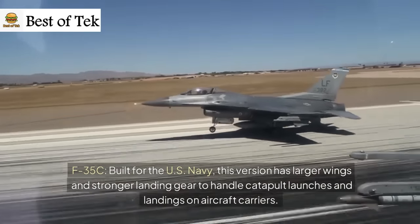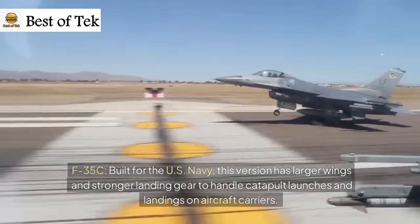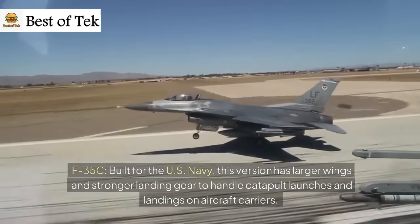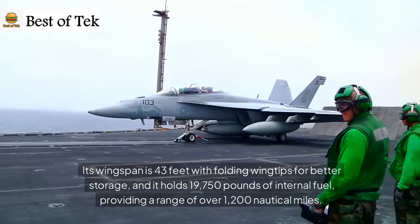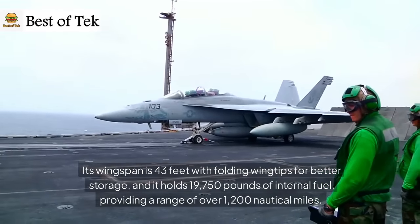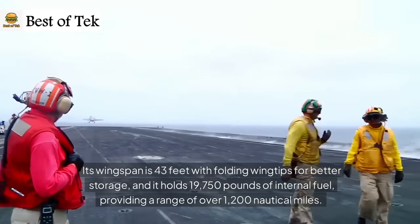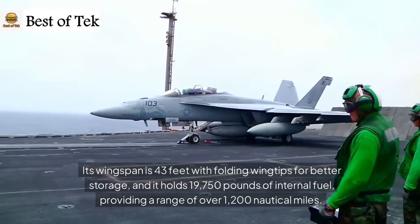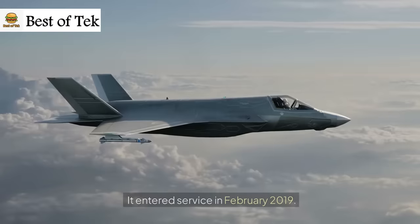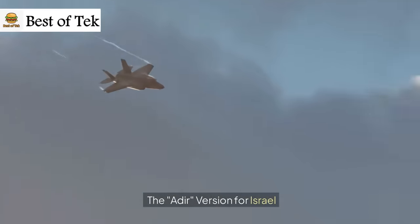F-35C. Built for the US Navy, this version has larger wings and stronger landing gear to handle catapult launches and landings on aircraft carriers. Its wingspan is 43 feet, with folding wingtips for better storage, and it holds 19,750 pounds of internal fuel, providing a range of over 1,200 nautical miles. It entered service in February 2019.